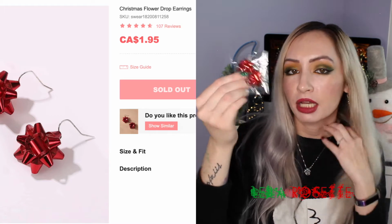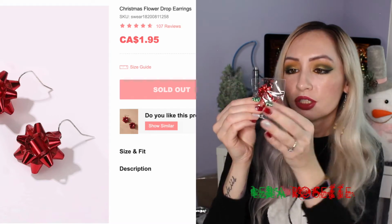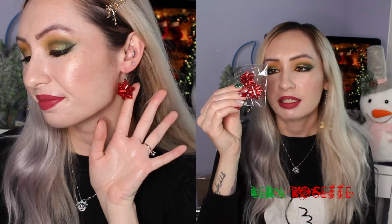I just got gold as well as red. I also got a dangly pair in red. I thought that these were studs as well, but they are kind of dangly. They're not that dangly, but they are that type of earring. I like these better than studs, to be honest with you. I don't think studs are that comfortable on my ears, especially the big ones. So I'm really hoping that those bows are light enough to where they don't hurt my ears or anything, but I prefer these hook earrings.